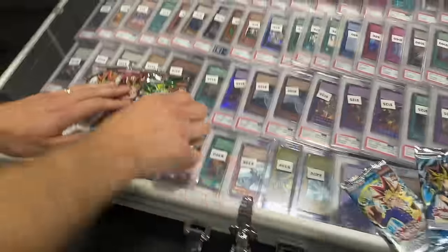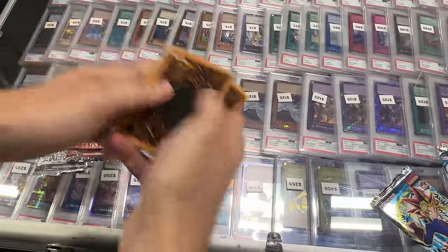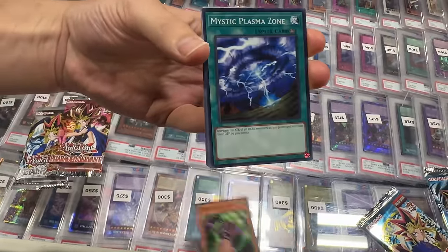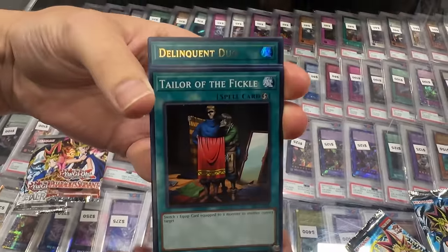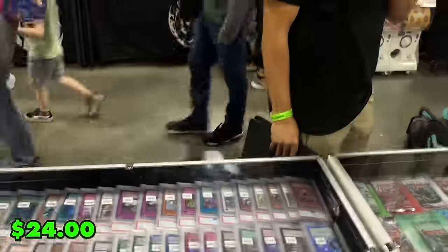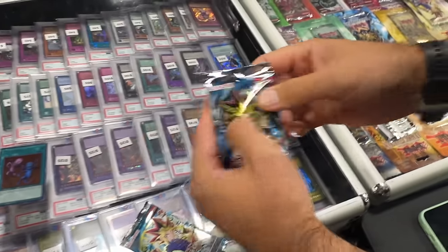Okay, my turn. Starting off with the Spell Ruler. Blue-Eyes Toon Dragon, here we go. Boom. Hungry Burger, we have Minar. Oh, I lost that card. We have Mystic Plasma Zone. Gravekeeper Servant, that card's annoying. Sword, little spoiler! Ruxin Special, you need this! You need this for your deck! I do, that's like a $25 card. Hey, I'll be selling it to Lewis for his goat deck because he doesn't play Liquid Duo.